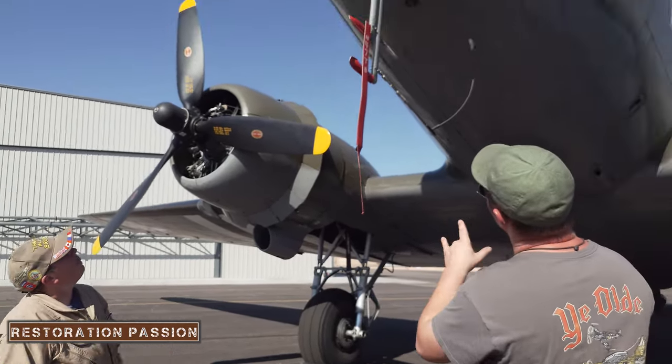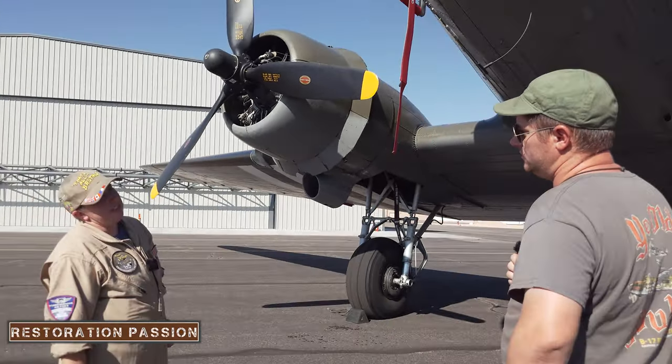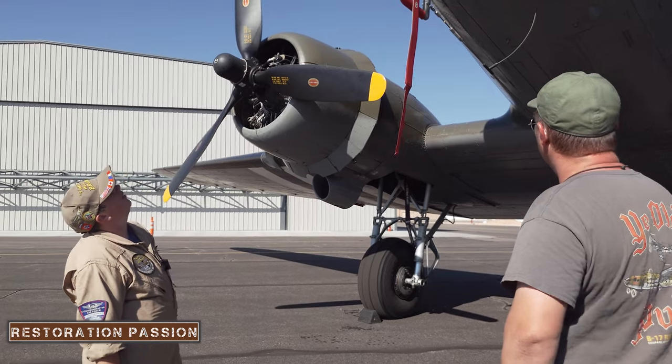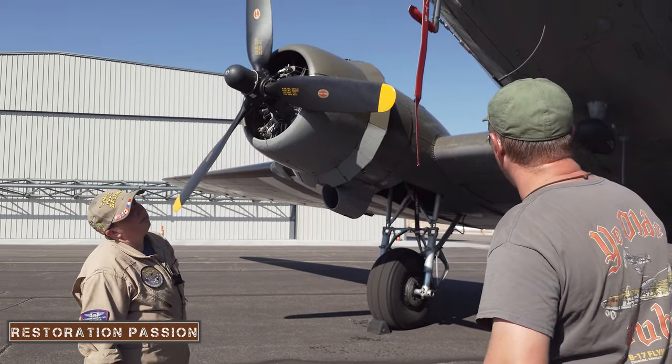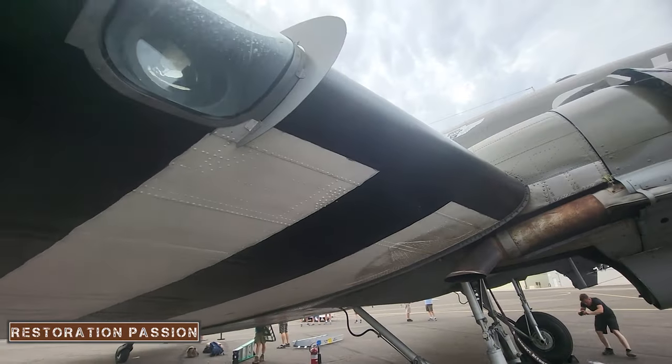So that number, does that correlate with the specific check on a checklist? Probably somewhere it does. Yes. Okay. So if we can go through and talk about pre-flight very briefly, what are we looking for during that?